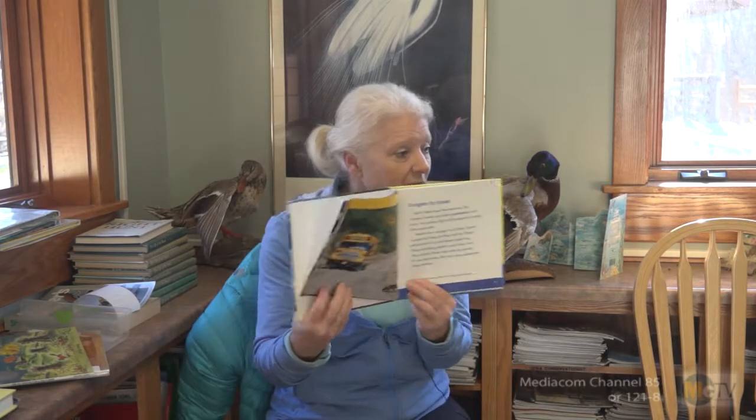Guess what's a danger to a fox? Roads and buses. You have to look both ways before you cross a road, don't you? And you watch out for traffic. Do you think foxes know that? They don't know that. And so they have to watch out. See that little fox on the road? If he's not careful, he can get hit.